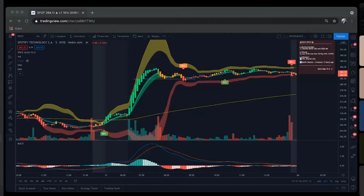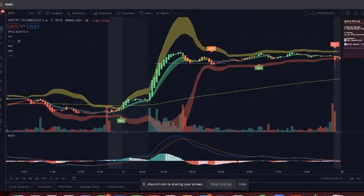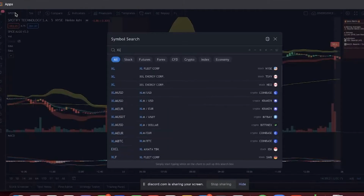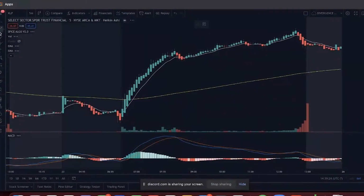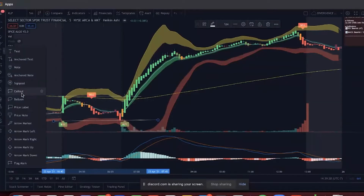Okay, so I'm just going to say he was basically looking for XLF. I'm sure you guys heard that. We're looking for open range breakouts. This is the top peak of the open range breakout. This is the bottom peak or support of the open range breakout. He identified that we had price action that moved above this range, which I'm going to put into a rectangle.